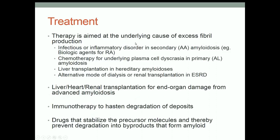The treatment is aimed at the underlying cause of the amyloid deposition. For infectious and inflammatory disorders, you're going to try and target those. So in the case of rheumatoid arthritis, you might look at some biologic agents. You might want to try chemotherapy for plasma cell dyscrasia, multiple myelomas. You can go for metformin or some steroids and so on.